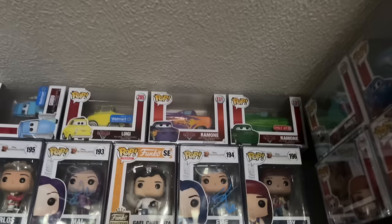Funko Pops. We got the ones from Cars. A couple autographed ones from Descendants. Some other random ones. I'll just close the door that way. My voice doesn't project so much. Loungefly bag collection right here. Pretty nice. Let me just move over to this side.